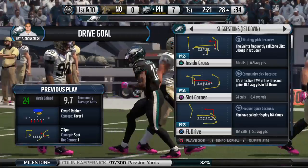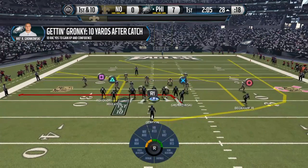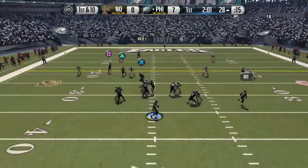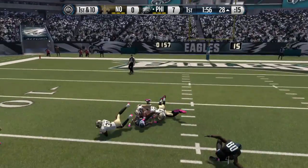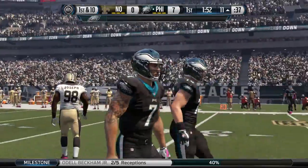Can you believe how steady and reliable this guy is? He is. What's the phrase for it? He is money, Jim Nance. Man, he pays off every single time. You throw the football near him, he'll make the catch. It's into the surefire hands of Odell Beckham Jr.